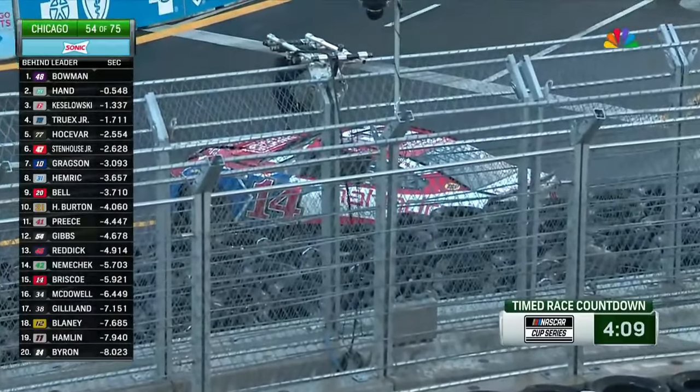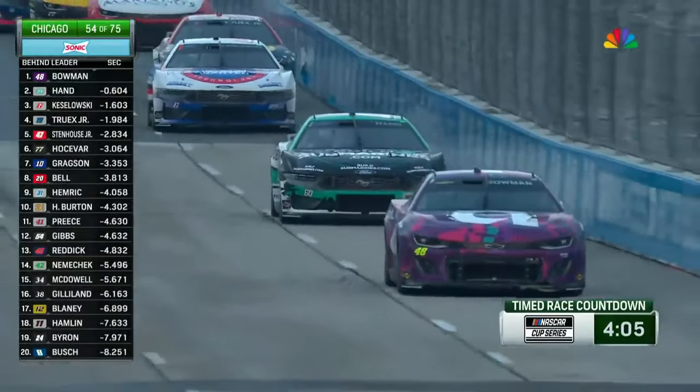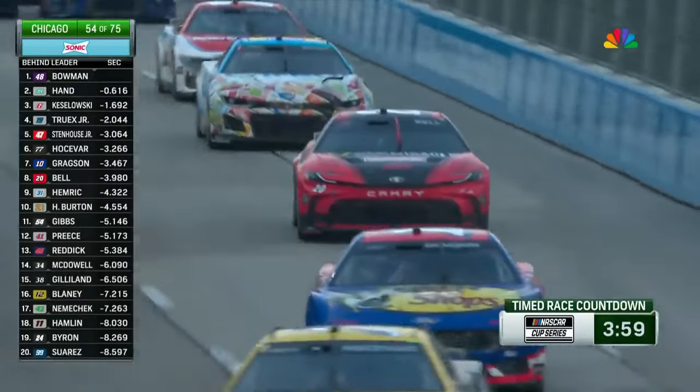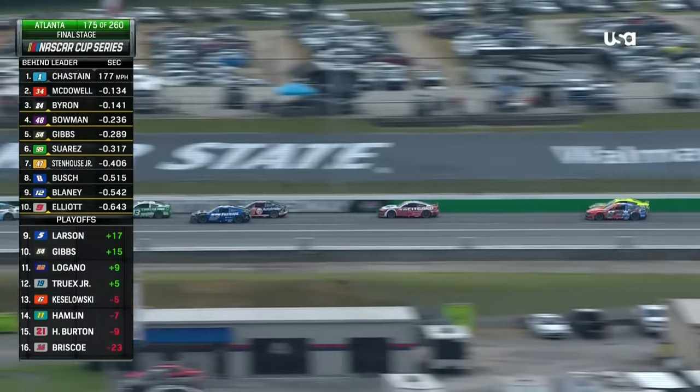One car around, it's Chase Briscoe. Second time today, he has found the tire barrier. First time in turn 1, while the leaders head up Lakeshore Drive. Got another one in the tires. Looks like John Hunter Nemechek. He's able to escape. Christopher Bell has moved by Daniel Hemric. He's into the 8th. He's not trying to get it all back right away.